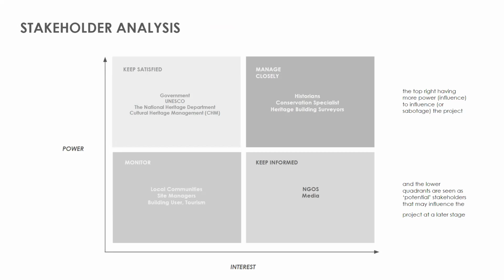The stakeholder analysis: the government, UNESCO, and the National Heritage Department, Cultural Heritage Management hold the highest power in the project. Those in the design development process, such as historians, conservation specialists, and heritage building surveyors, should be managed closely. Then NGOs and media, who hold the power to influence, like the community, should be kept informed of the project. The local communities, site managers, building users, and tourism hold lower power to influence the project.